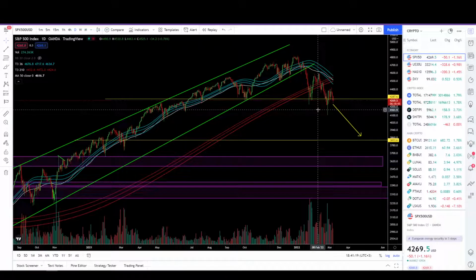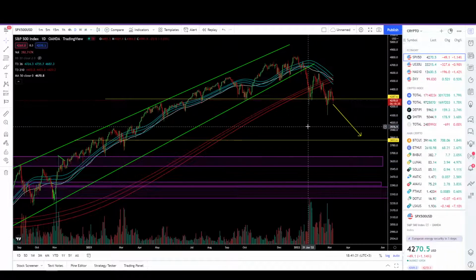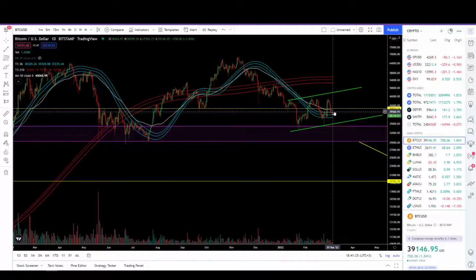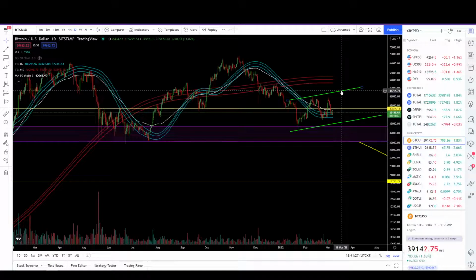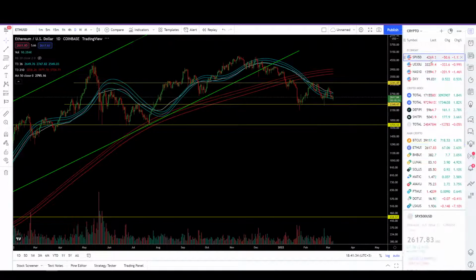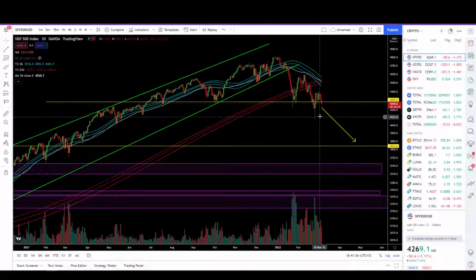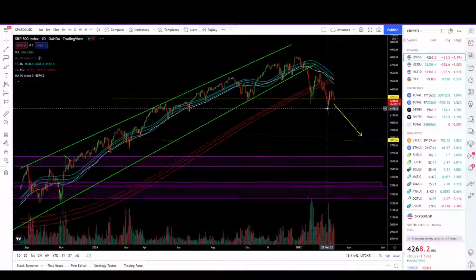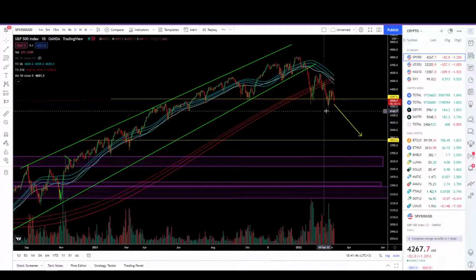So that was it for my analysis for the week, guys. In summary, for Bitcoin, let's expect a rebound towards the upper band of this bearish flag. For Ethereum, let's follow what Bitcoin is going to do. And for the S&P 500, let's wait for today's candle and the next few days' candles to see whether the price is going to close below this critical level, below this past support.